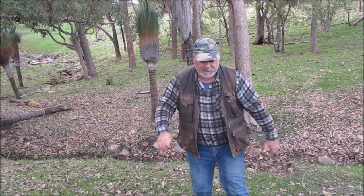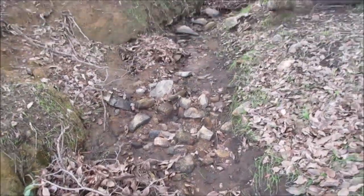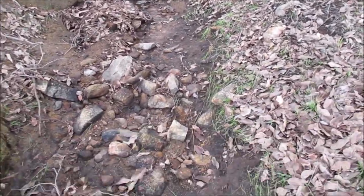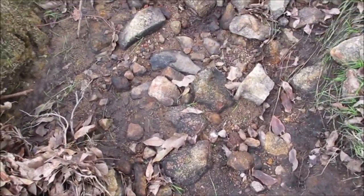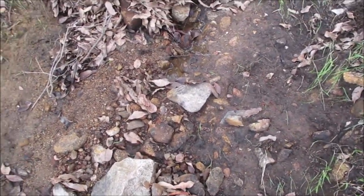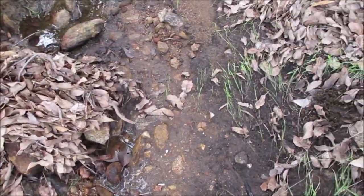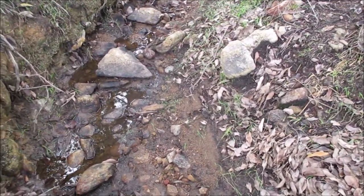Okay guys, we'll have a look along the creek, shall we? Now the creek's not very wide, it's only narrow, but if you look in the bottom here, it's just full of river stones. Just all full of river stones and gravel. Exactly what you want for when you're looking for gold. All we need now is the gold.